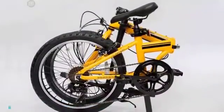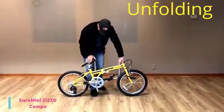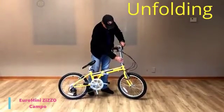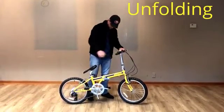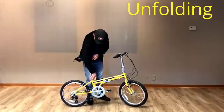At number 5, we have the EuroMini ZiZZO Campo. At $250, it comes with a rust-resistant, coated 7-speed cassette and chain to make travel on roads and hills a breeze. The derailleur is attached to the frame with an aluminum hanger, which helps absorb impacts and lessens the chance of damage to the derailleur. Also, it has a responsive Shimano 7-speed grip shifter integrated into the handlebar for shifting on the go with ease.